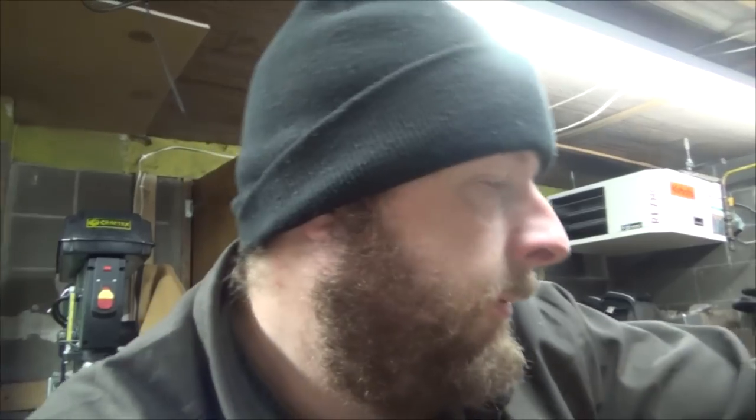I brought it in here about 3 or 4 days ago, or maybe more than that now, just to let it warm up instead of sitting in the truck and being ice cold, because you can't pour it quite as easily.